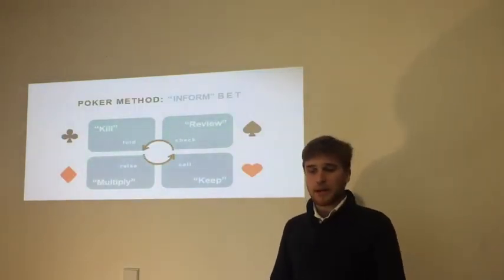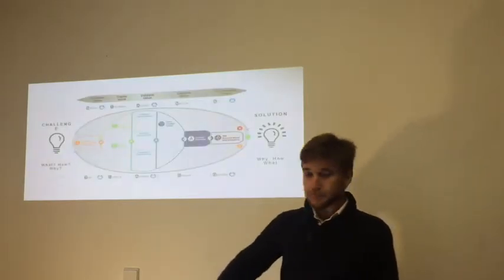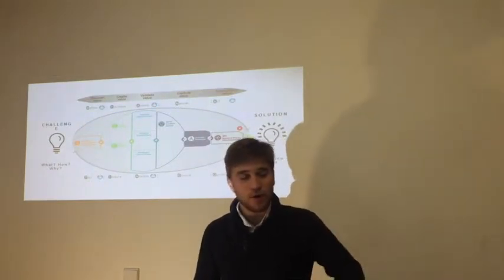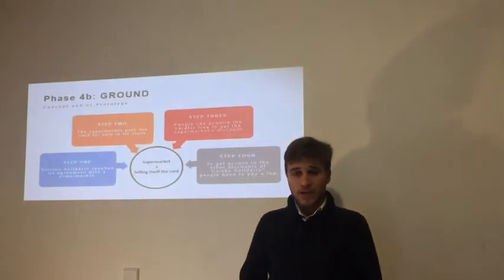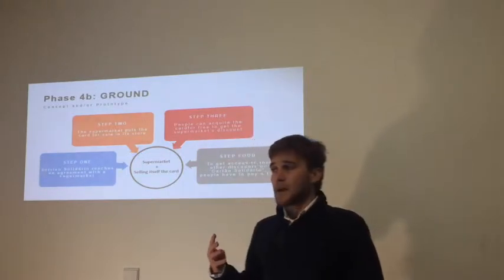Then we apply the poker method, and then we have our prototype. So we are on the phase that we are going to measure, we are going to build what is going to be our business model. So our business model on the ground phase, we have four steps.